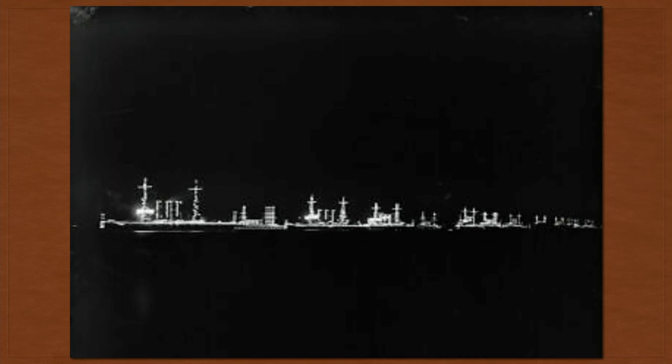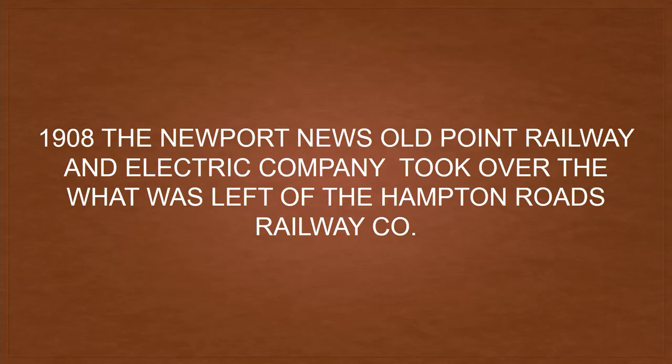Now what happened in 08, still under receivership. Old Point stepped up and said, we'll take you over, but we will run you as a subsidiary, not as part of the Old Point Newport News Railway. So that happened in 08. The good thing out of this was that the traction company was able to go on Fort Monroe, but they did not go to the dock.